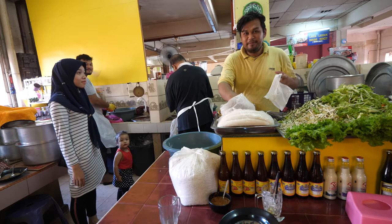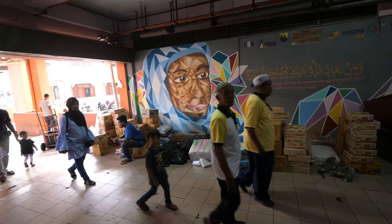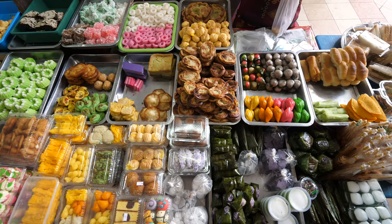Terima kasih. And again, what made it even better than just the good food is the people and the friendliness. As we were going up the stairs, I saw a lady who's selling all sorts of different Kelantanese desserts. There's a couple of very well-known desserts I want to try.